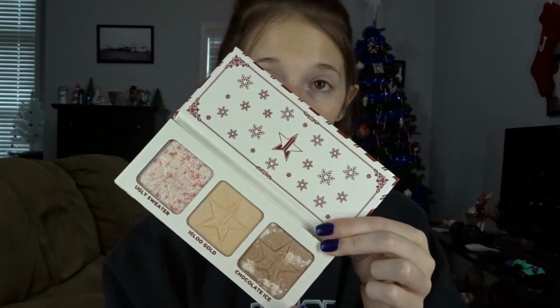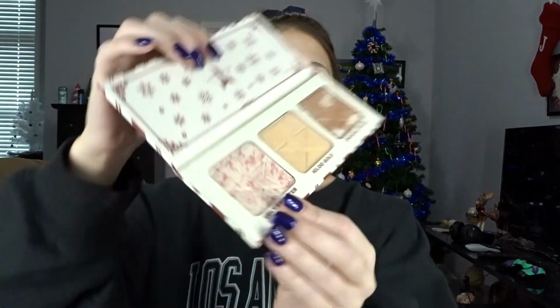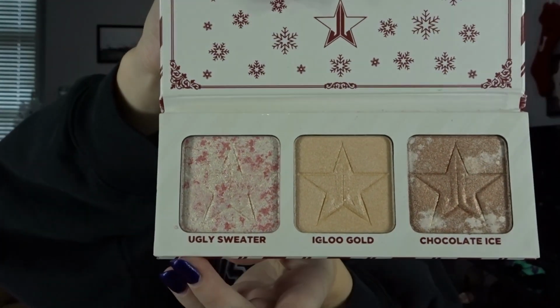These are all versatile for all skin tones. Like this one I was a little worried about because it's a little bit darker, but it actually looks very gorgeous. And then this one I thought was going to be too light, but she's super gorgeous as well. It smells like peppermint. It's so good. I really do like it.